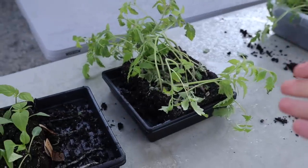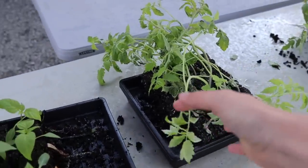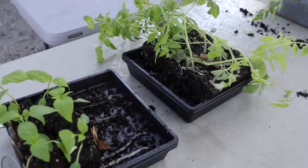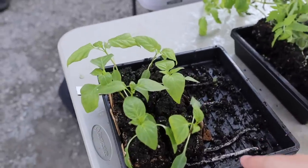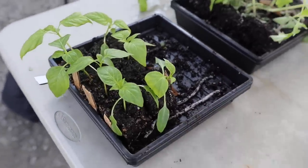We're going to be moving these, which are the rootstocks, to the compost pile for now, because we don't need those. The peppers, on the other hand, are just looking fantastic, and so we're leaving them in the trays. We're going to be putting them back under the lights and letting them continue to grow.